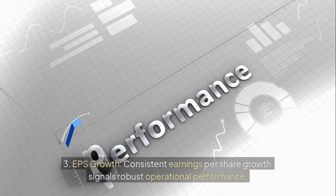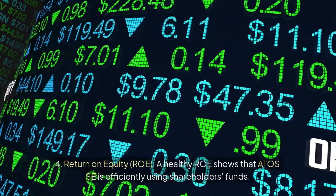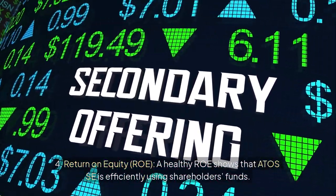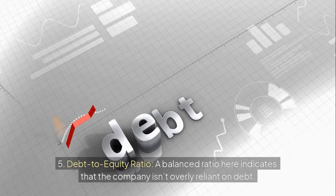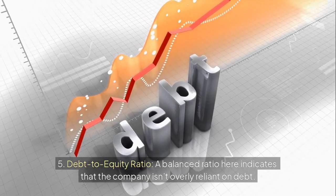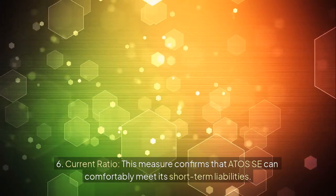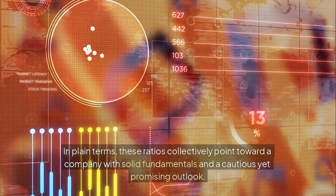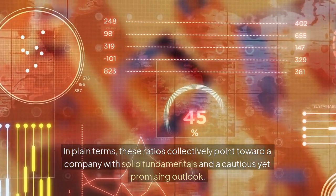3. EPS growth. Consistent earnings per share growth signals robust operational performance. 4. Return on equity, ROE. A healthy ROE shows that ATOS SE is efficiently using shareholders' funds. 5. Debt to equity ratio. A balanced ratio here indicates that the company isn't overly reliant on debt. 6. Current ratio. This measure confirms that ATOS SE can comfortably meet its short-term liabilities. In plain terms, these ratios collectively point toward a company with solid fundamentals and a cautious yet promising outlook.